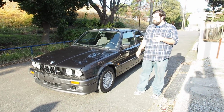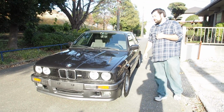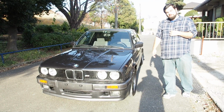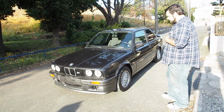And today we have, I don't remember what year this is, '91? Maybe. I think it's '91. BMW M-Technic? M-Sport? I don't know what the official name of this is. This one's called the M-Technic. Later on they were called M-Sports, but these are kind of the original ones.